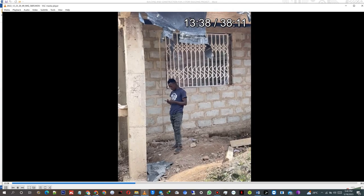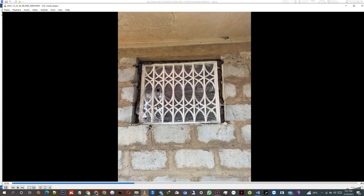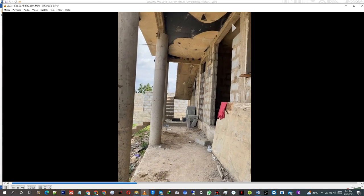So you see a quick one. Okay, the windows fit right. The washroom windows fit right. But you see, this is the, what do you call it, the dining area. You see, it didn't fit. So we had to patch it. We had to patch it and see.